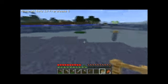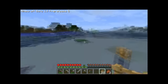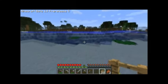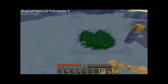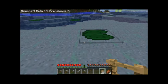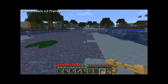Where do I want the porch to look out on? I think I want it to look out this way, because then I can throw my fishing line out into the river here and it won't get stuck on the bottom like it does in shallow water. Fishing lines do that. These lily pads have a really thin hitbox. Sorry, just noticing that.